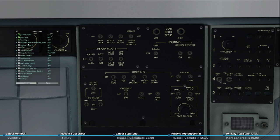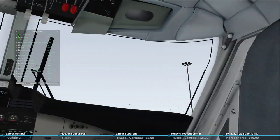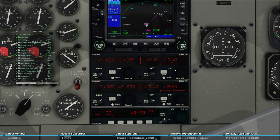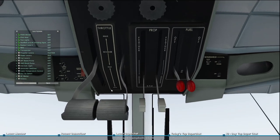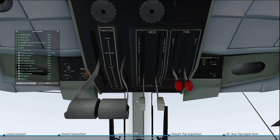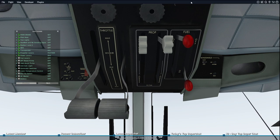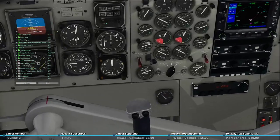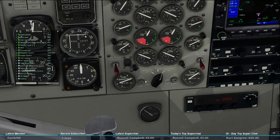Parking brake set, pitot taxi, seatbelt smoking off. That's fine. Radio 1 and 2 can come off. Yeah, well, otherwise we'll drain the battery on the turnaround. So let's turn that off. Propeller lever feather. How are we doing that? Fuel levers off. Aft boost pumps off. It goes really quiet, doesn't it?